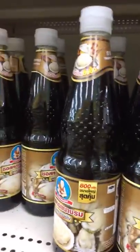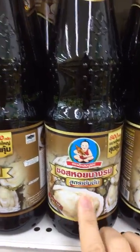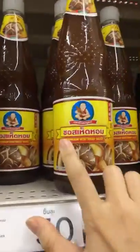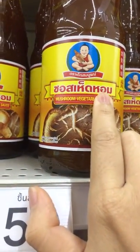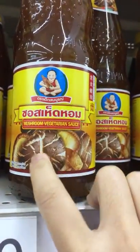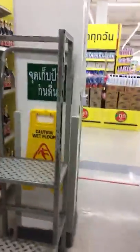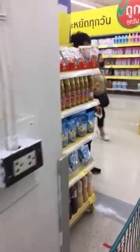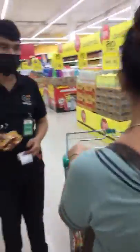Okay, the next one is oyster sauce. Oyster is hoi nang rom, yes, oyster sauce. And this one is mushroom sauce. Het is mushroom and hom means nice aroma. Het hom is a kind of mushroom, so it's a mushroom vegetable sauce. Okay, let's move to the other section.